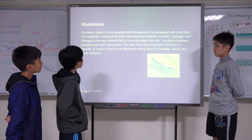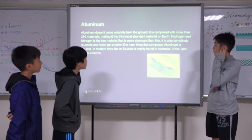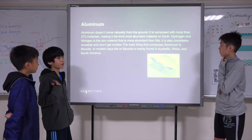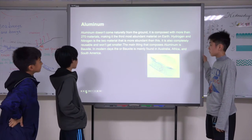So the main thing that composes aluminum is bauxite. In modern days, the bauxite is mainly found in Australia, but before, when we're in like World War I or something, it's mainly found in France. So yeah.